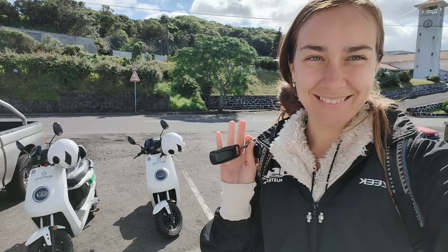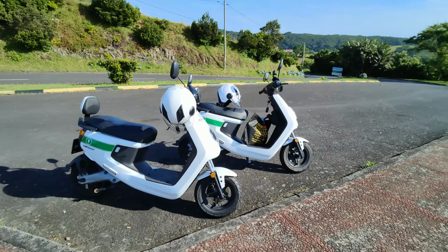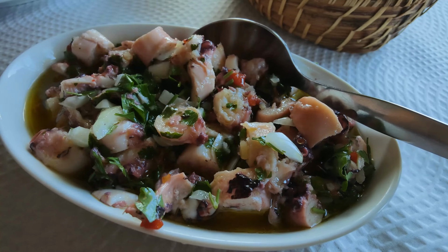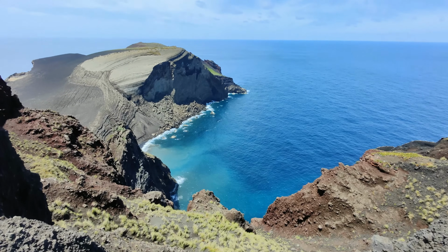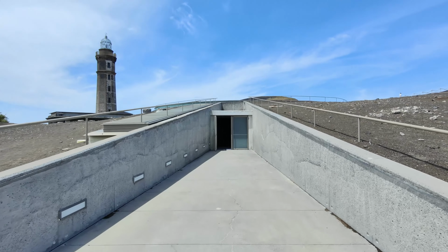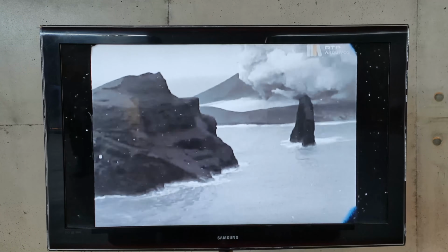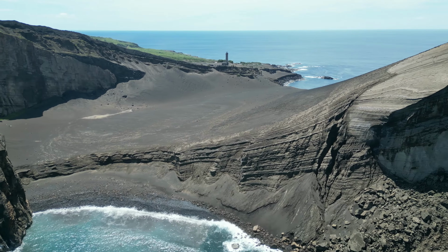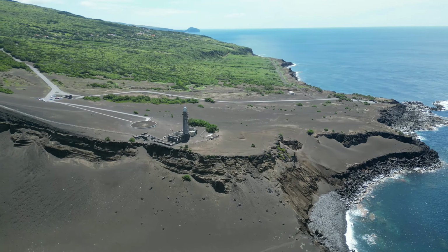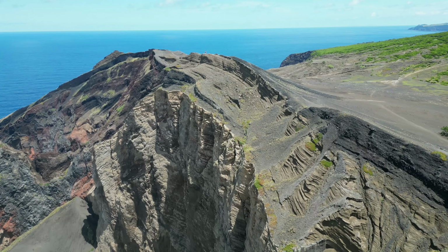In the next episode, you're going to discover the pros and cons of electric scooters. We will visit other local restaurants with delicious meals. But most importantly, we are going to visit the youngest part of Europe, the famous volcano Capelinhos that erupted in 1958. You can enjoy gorgeous panoramic views while you're learning about the history. We will be taking a ride around the whole island and we will show you the best things that Faial has to offer.